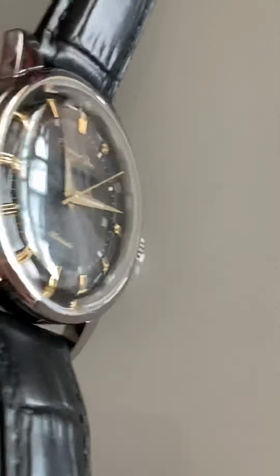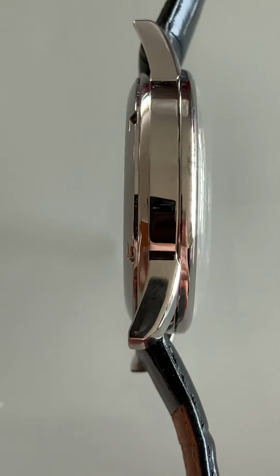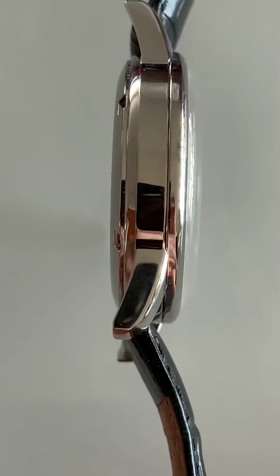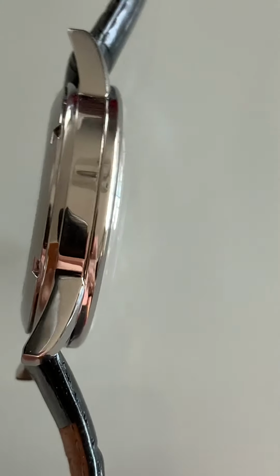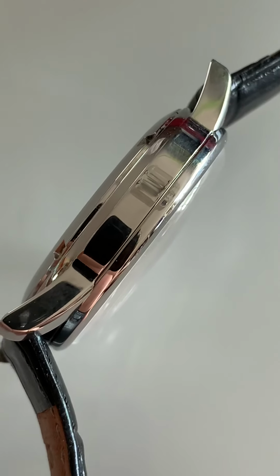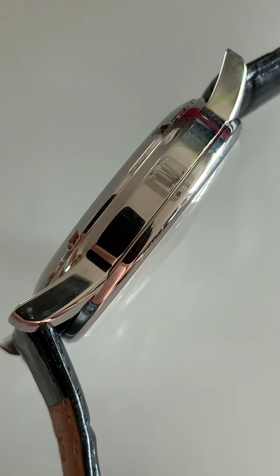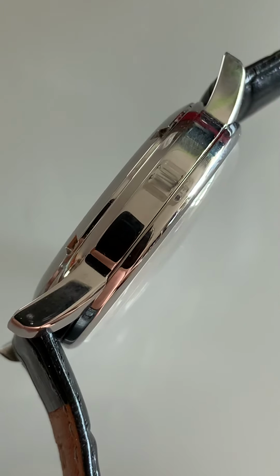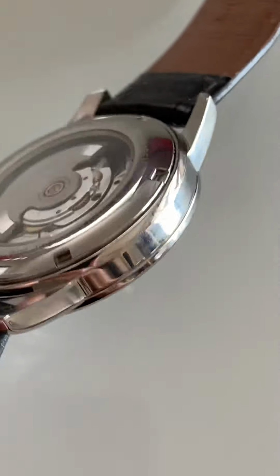I'll just show you the other side. So you can see it's completely polished. Okay. I would say that the lug distance is a little bit long for a small wrist. My wrist is under 7 inches. I don't have large wrists, and it sits okay on me. But it's not the kind of watch that would be okay on a woman's wrist, if that makes sense. I'll just turn over so you can look at the case back.